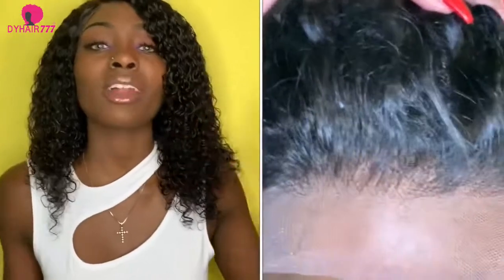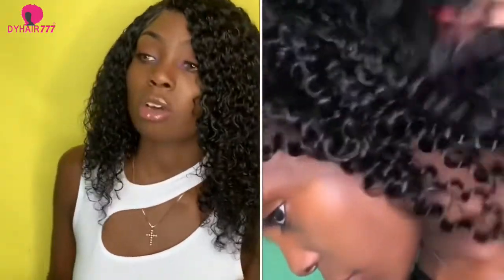But that's pretty much it. After I do that, I don't really touch my hair throughout the day. Since the hair is curly, I don't need to brush it. I don't need to comb it. I don't need to fix the part. I don't touch it throughout the day. So the only time it shed was when I was pulling the hair with my fingers. And that was it for me.